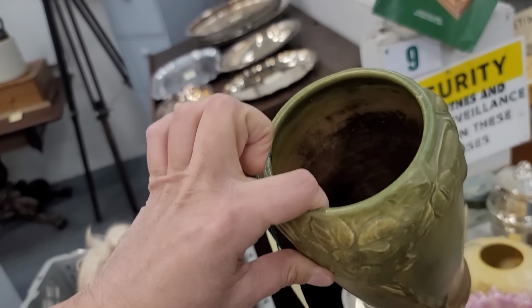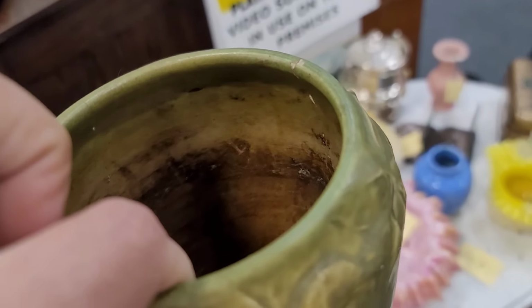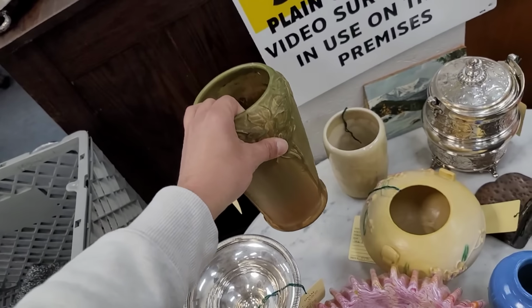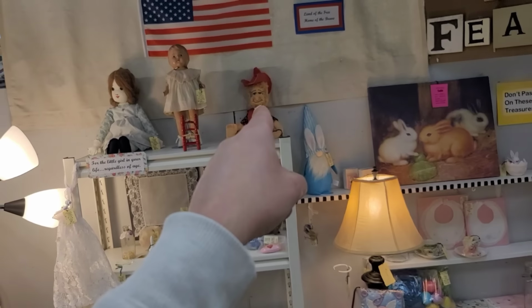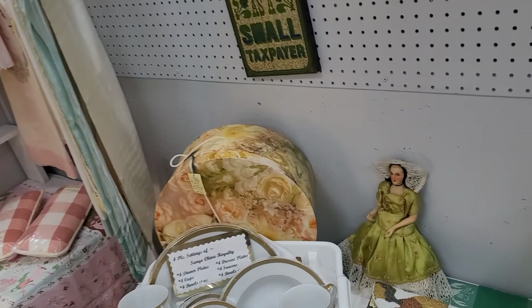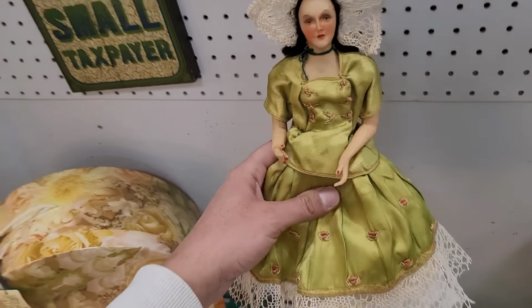95, as is. It's splitting. It's a really bad split, actually. Oof, all the way down. 95 yet for it. Jeez. Okay, so that actually caught my eye, but I'm seeing from a distance I'm not vibing with it. But then I did see this one, which looks like she's a chalkware.